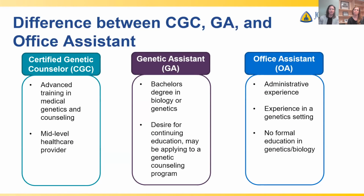So just a quick review, genetic counselors have advanced training in medical genetics and counseling and are mid-level healthcare providers. Genetic assistants typically hold a bachelor's degree in biology or genetics and may have a desire for continuing education with plans to apply for genetic counseling training programs. And office assistants typically have administrative experience and they may have experience in a genetic setting. However, office assistants do not usually have a formal education in genetics or biology.